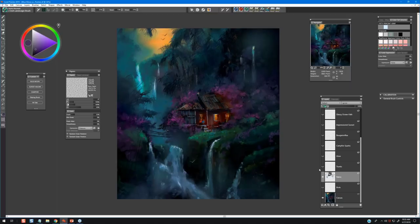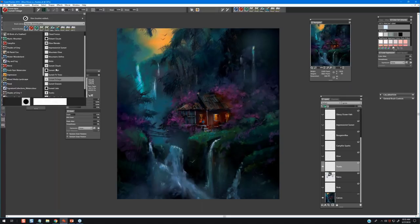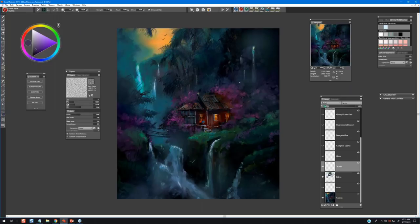Now, the next brush I want to show you is Trunks, and that one is in the Sunset Aglow brush category. I love using this because it's a very expressive brush, just real nice for putting in, you know, I was thinking maybe I can put in this feeling of bamboo down here. That's kind of what I was going for with these quick little brush strokes.